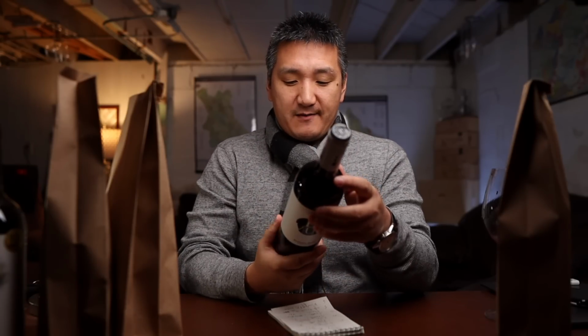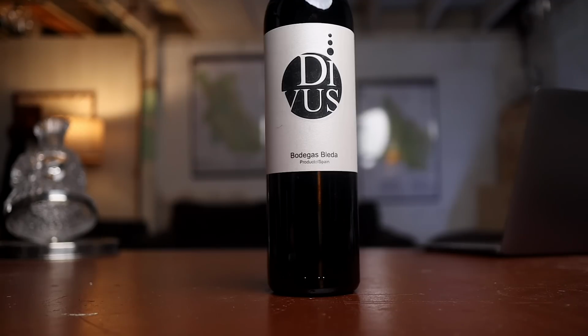Real classic, plain label. I actually have never heard of this producer. Some of these producers I've heard of before. New wine to me. Not bad. I think it's just stereotypical Jumilla.